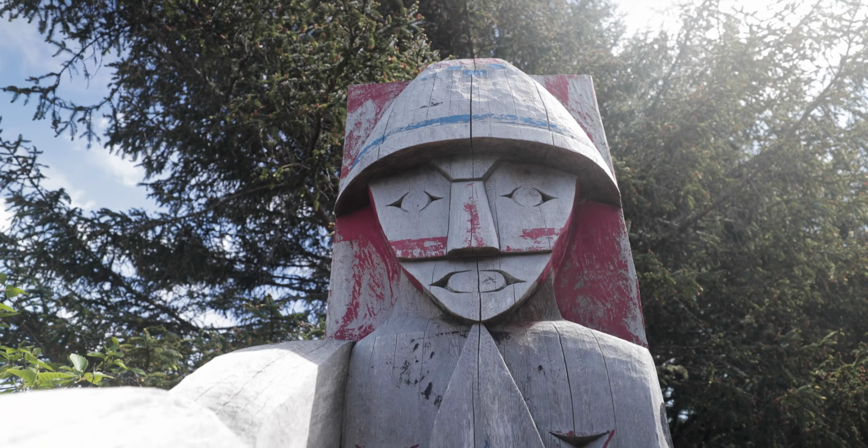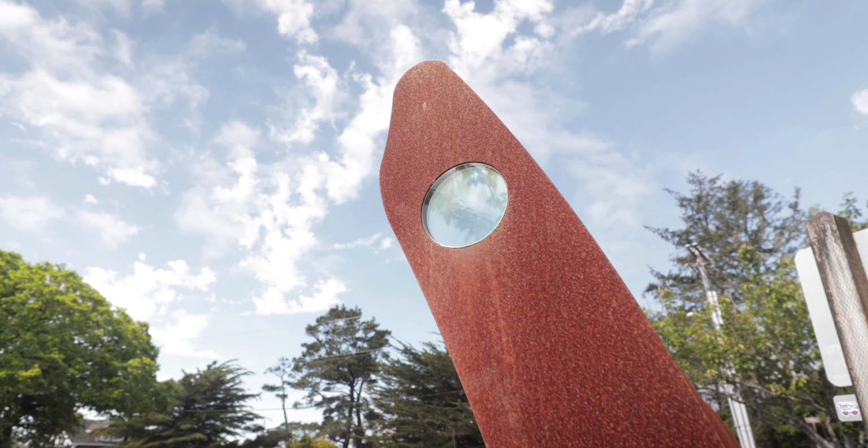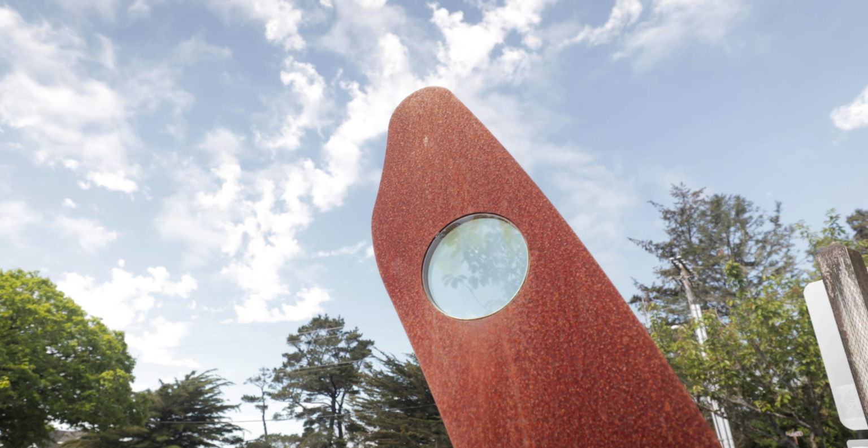of the area. As we stroll along the sidewalk, we encounter an intriguing installation known as the Whale Ribs. Designed by the talented Nick Thomas Design Studio, these weather-rusted metal ribs, adorned with circular glass insets, create an enchanting play of light and shadows.